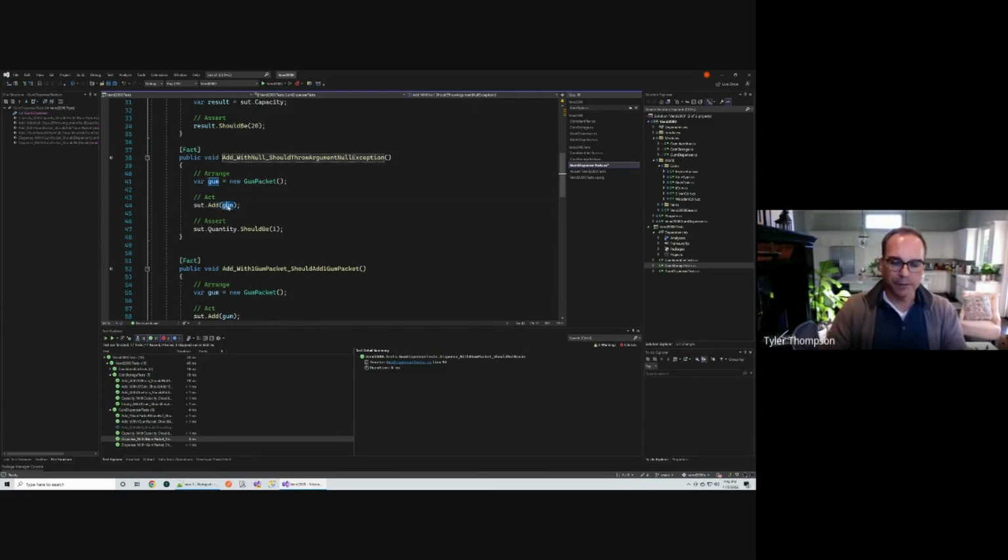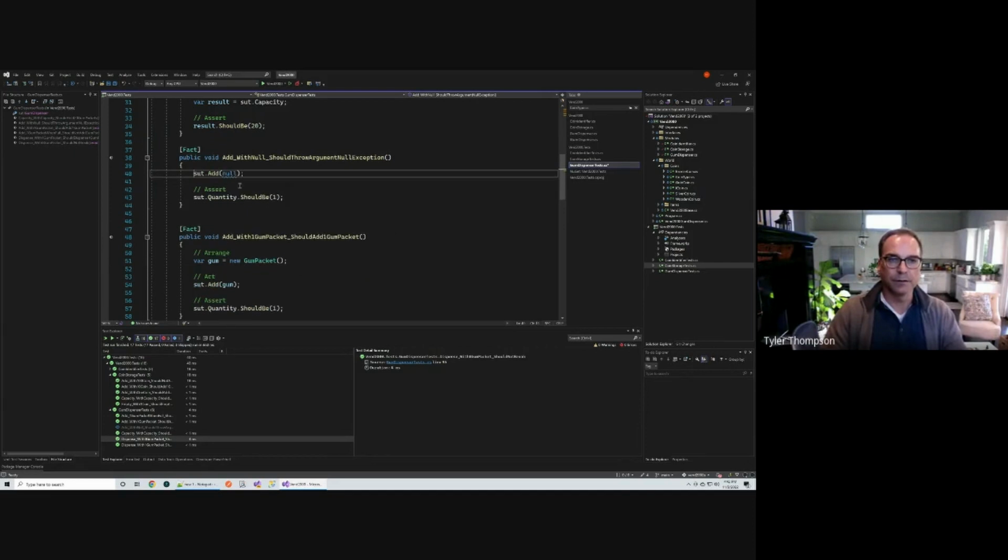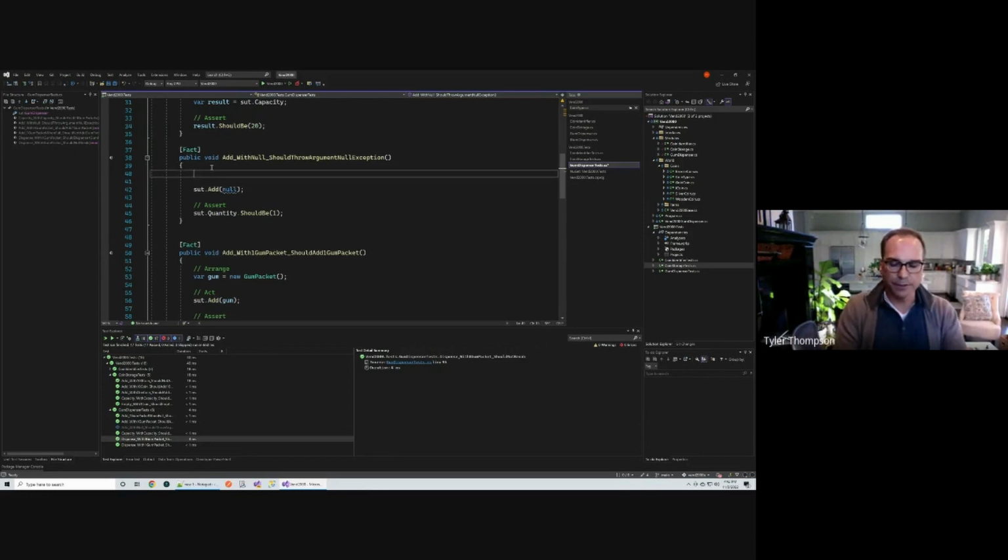So we're going to hand them a null here. And get rid of this. Okay, we're going to hand them a null. Doing the nulls is a little bit different. I think I forgot to check this. I haven't done this for a while, but I think Shouldly will be saying should assert exception. No. I have to remember how to do this now.